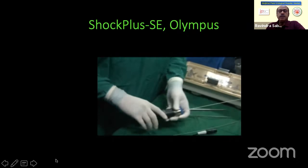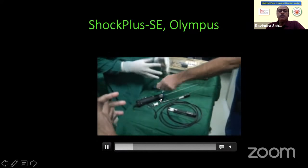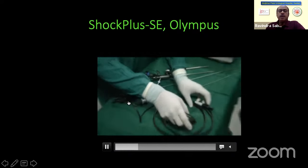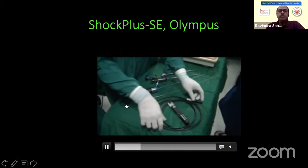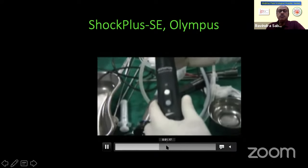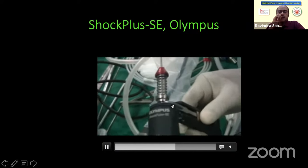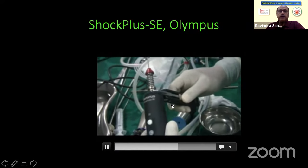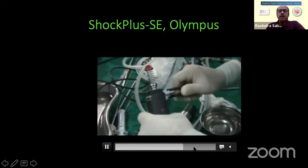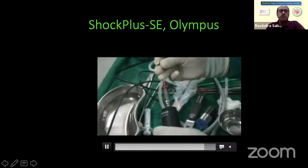And the important thing is that the probe has to be fitted properly. If you don't fit it properly, the adequate energy will not be transmitted and there will be a problem. Behind you can attach a suction. And once you attach the suction, then it is quite easy to use. This is what I was talking about, that you have to fit it properly. If it is loose, then the adequate energy will not be transmitted and you will not get a proper effect. So once you fit it properly, then it is ready to be used.